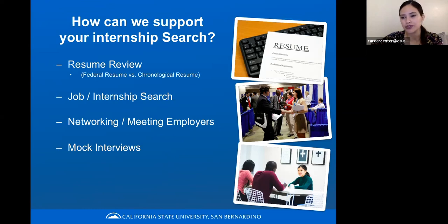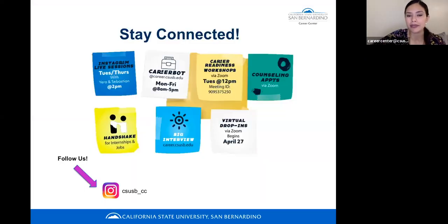And meeting employers. So we'll host information sessions, provide networking events, and mock interviews. Again, if you are applying and getting interviews but not getting any offers, we'll definitely go over interviewing strategies, and we can host a mock interview with you as well. I'll send you all a link about Big Interview.